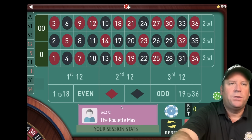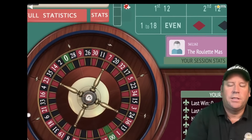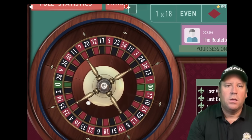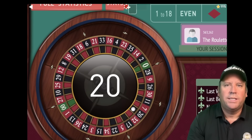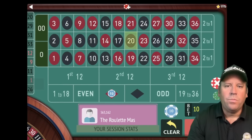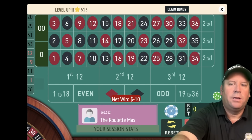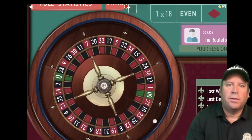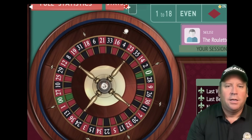So now we have 2 losses. We'll be on red for 10. And here we go. That's a 20 black. And that's another loss there. So we have 3 losses. All you have to do is keep track of how many losses we have.